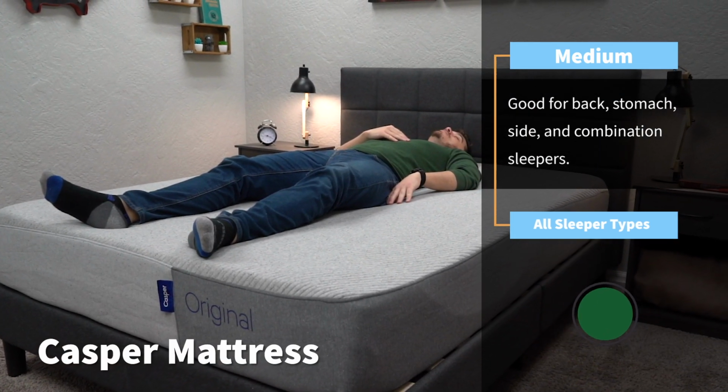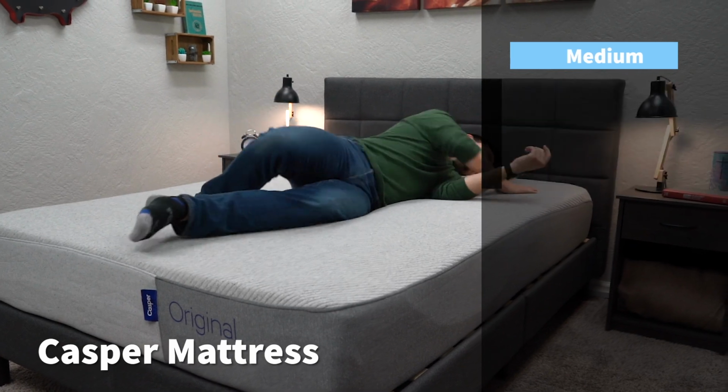Keep in mind though that firmness is usually subjective based on how much you weigh, so bigger people like myself could find these beds to be slightly softer than a medium because they're going to sink into them more, while more petite sized folks are going to lay more on top of the beds and find them to be a little bit firmer maybe, but for the average Joe, you're looking at right around a medium firmness with both of these options.